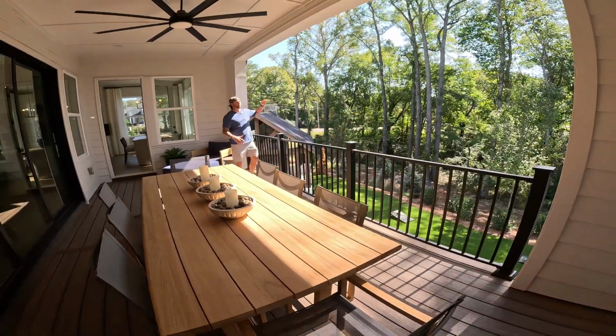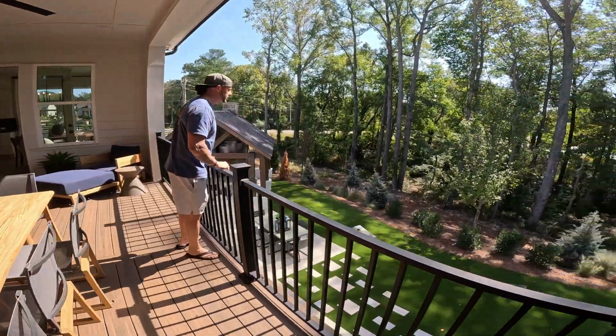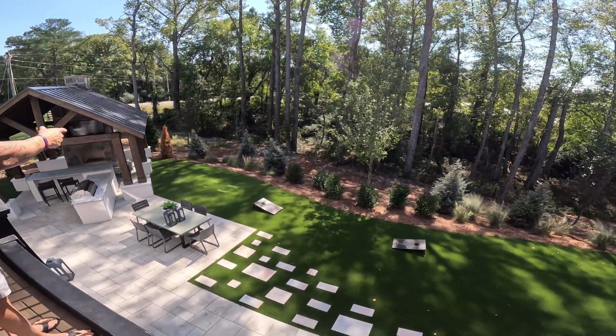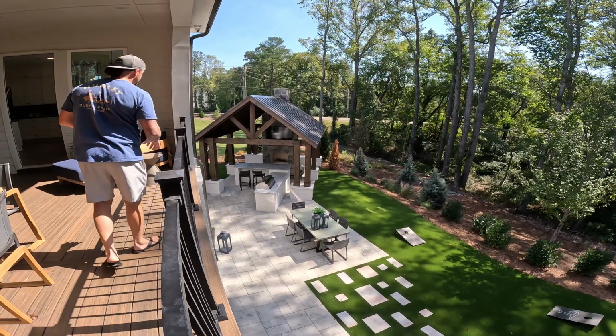You get the birds chirping, you get the sunlight coming through the trees. It's just stunning and beautiful in this backyard. And take a look at this backyard as well. This is obviously an upgrade that Toll Brothers did, but that is turf down there, lots of space. And then of course they built that entertainment area in the backyard.